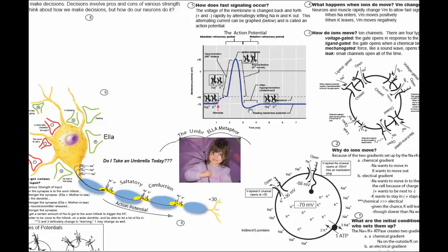We recover through the sodium-potassium ATPase. It puts all the sodium back where it needs to be, all the potassium where it needs to be, and we get back to minus 70 millivolts, and we sit in rest mode again. Now there's a couple of other things to point out about this. There's something called refractory periods. There's an absolute refractory period and a relative refractory period.